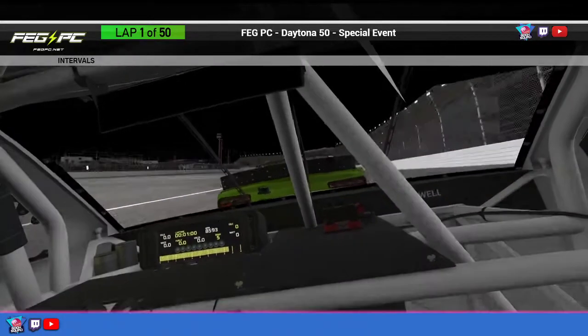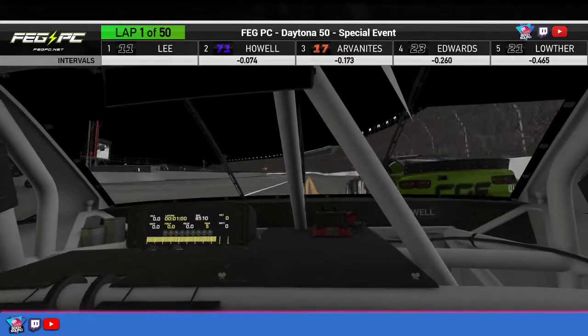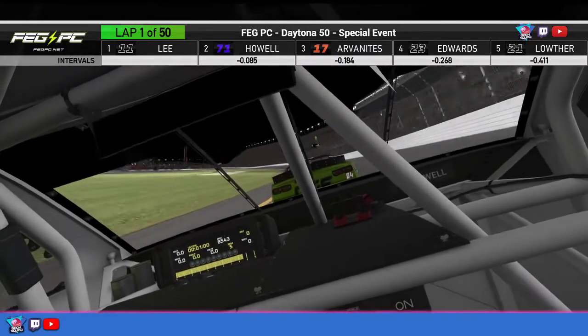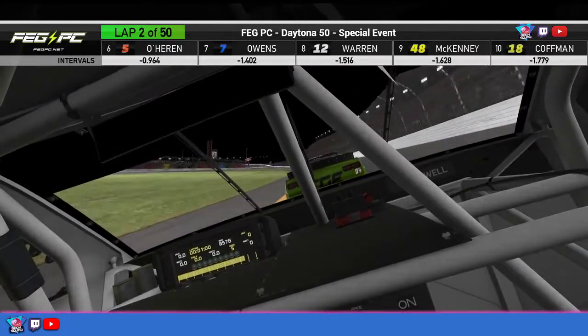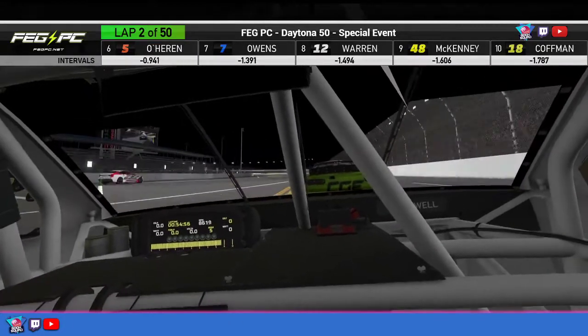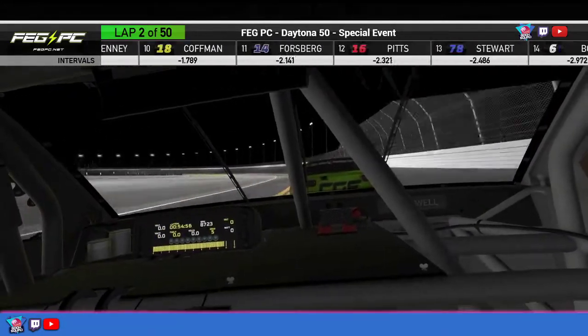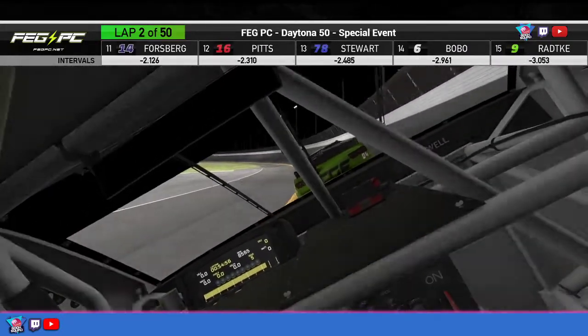We're taking it on board with Peyton Howell. He's pushing his teammate Lee. He gets out of the draft there for a second. Might have gotten a little bit loose from the draft. But before that, you can see just how hard he was pushing. The front bumper was absolutely married to the rear of that 04 machine. These guys are going to try and keep it clean, keep it green.